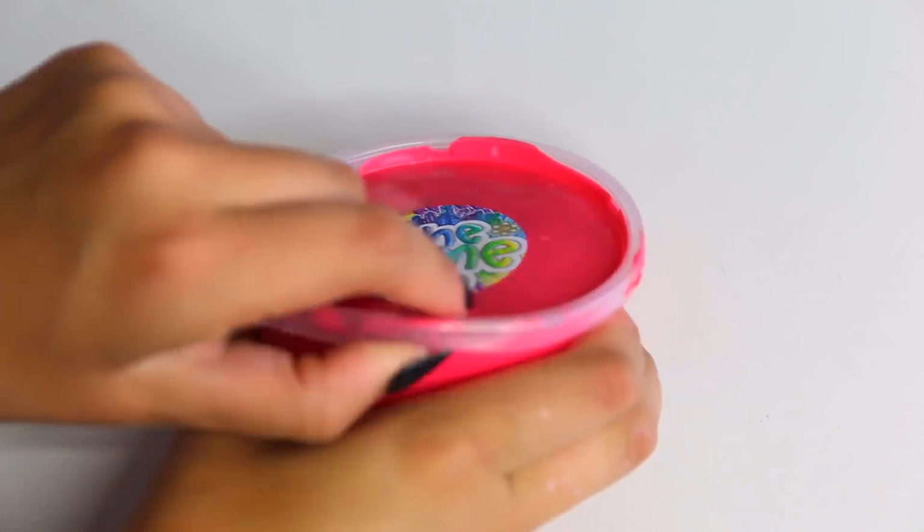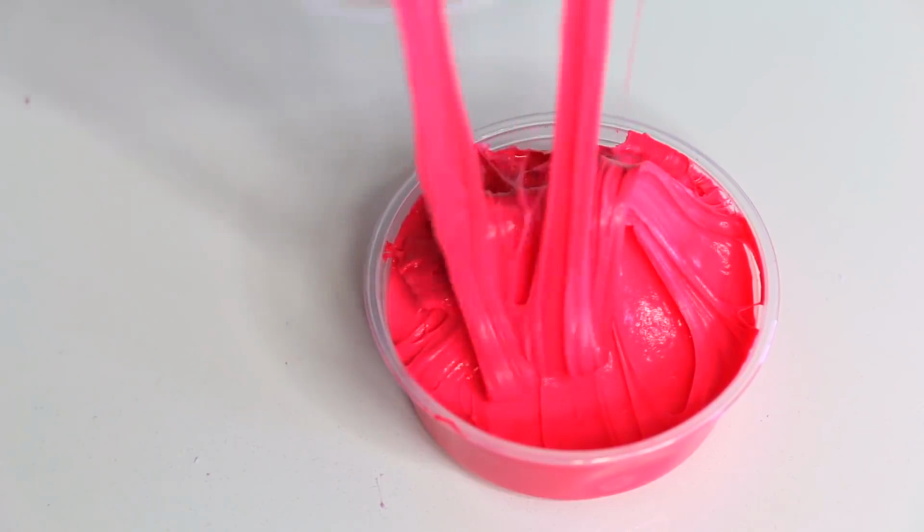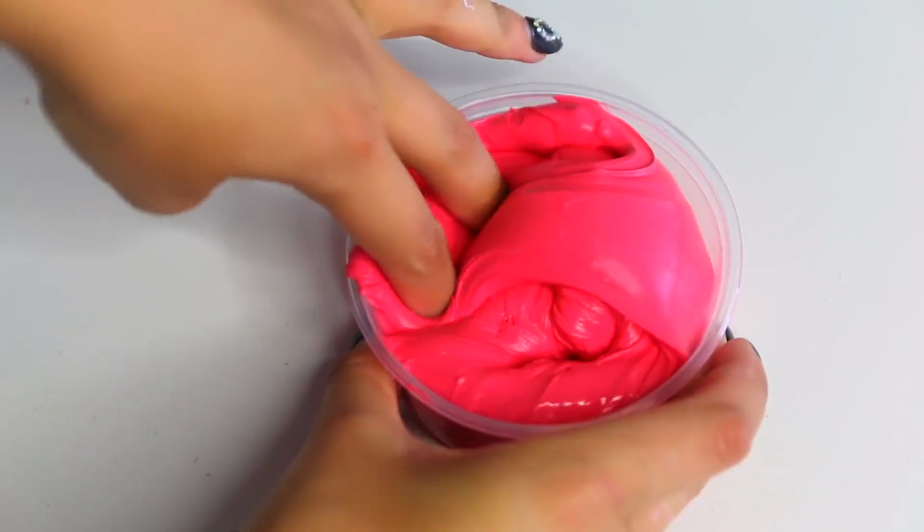Let's hop right into this slime review video. Okay, this first slime is probably my favorite one in the world. This is from the Slime Lab. And by the way, all these packages were sent to me. I am so thankful for that.